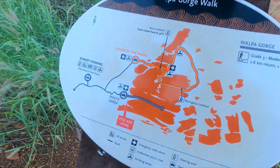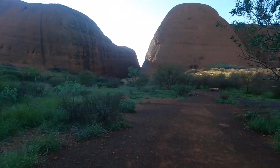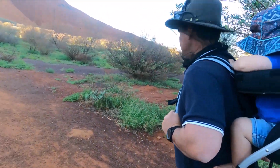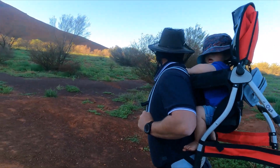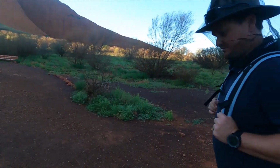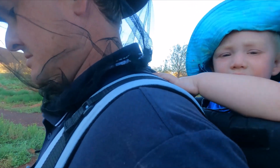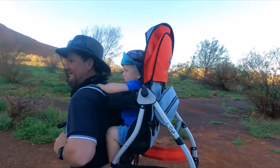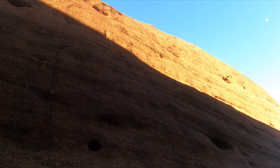We're doing the Walpa Gorge walk. So down a bit. Yeah. It's not so bad, is it? Hey? Where's Austin? Austin! Where's Austin? Hello? Has anybody seen Austin? He can't see a thing, his hat's over his eyes. Oh, you want to fix that? Just put the brim up because it's not sunny here. Whoa, whoa! Where's Austin? Austin, take a break.